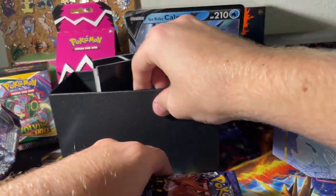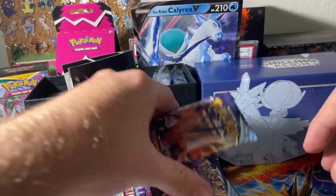But today, guys, we're going to be cracking open these packs, hoping to find an alternate art. We're alternate art hunting, okay?